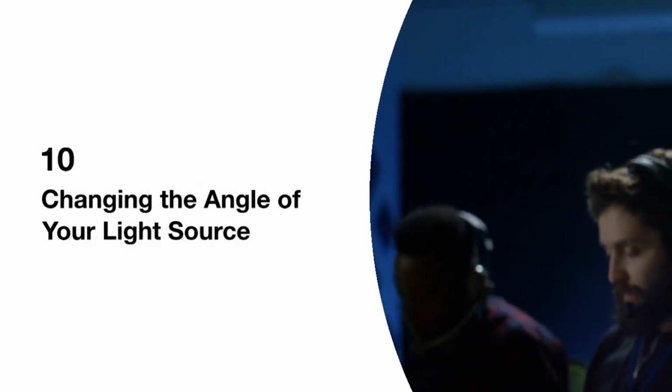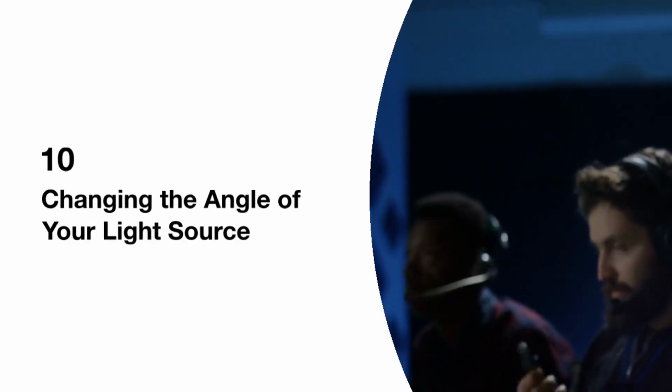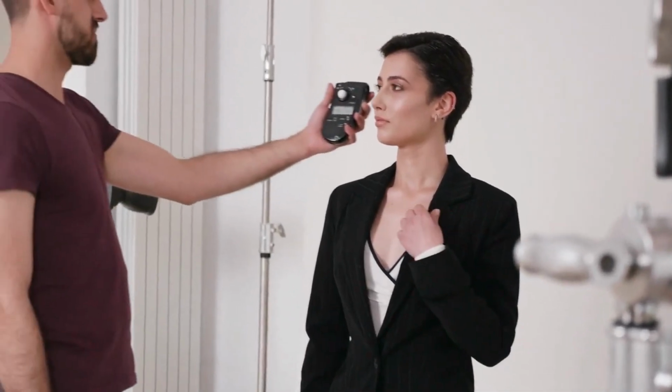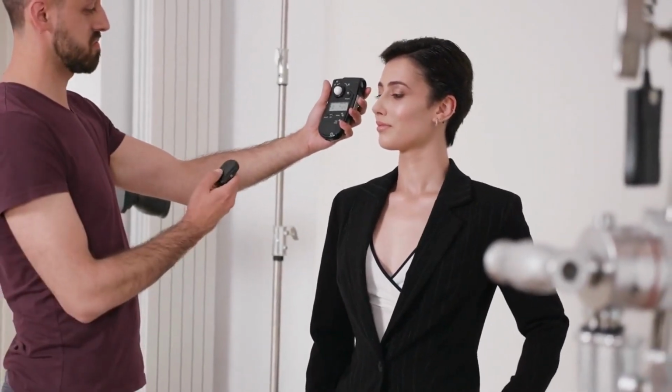Changing the angle of your light source can have a big impact. Try moving the light around to see how it changes the shadows and highlights in your photos. Experimenting with light angles can lead to some creative results.